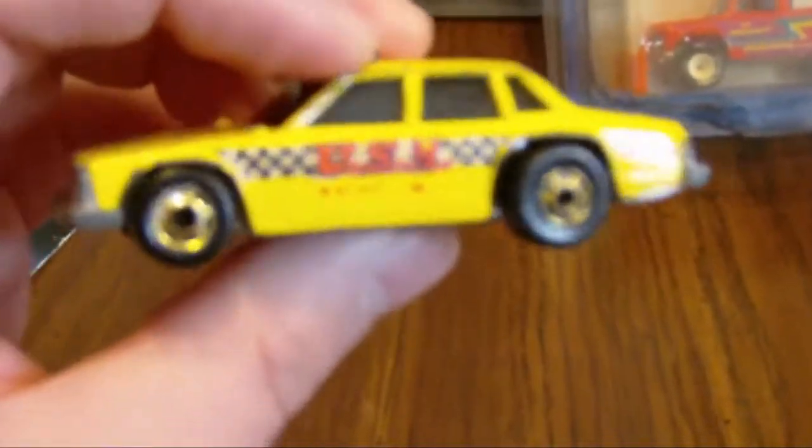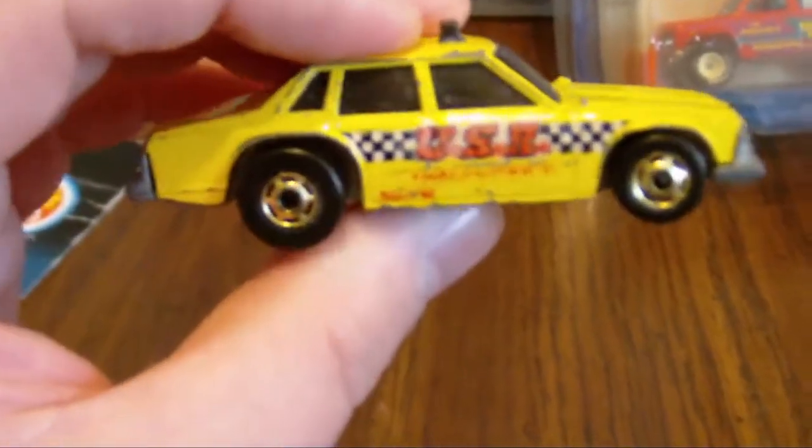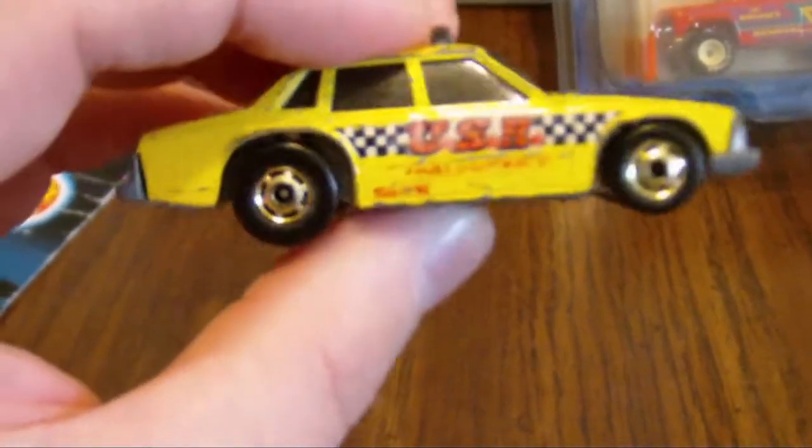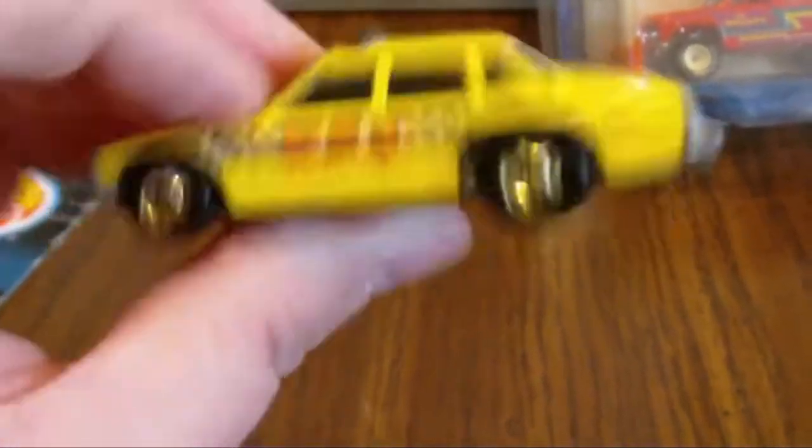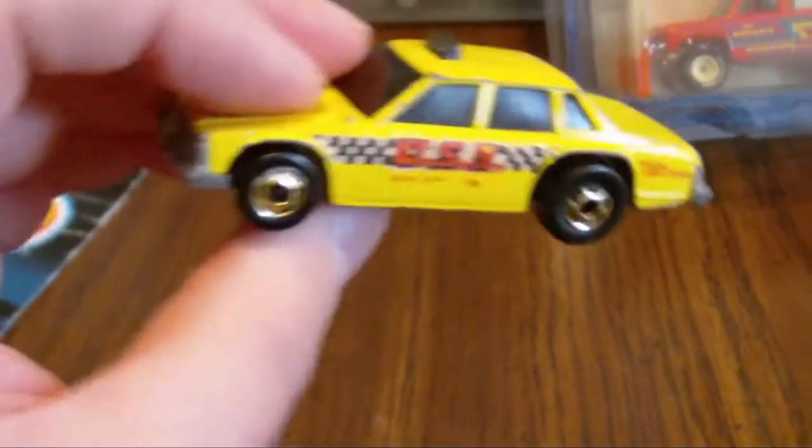And we got a couple cars I traded for. This Malibu, Chevy Malibu, USA taxi cab. And I have this carded, but I don't have a loose one. So very cool to have one of these in my loose collection.